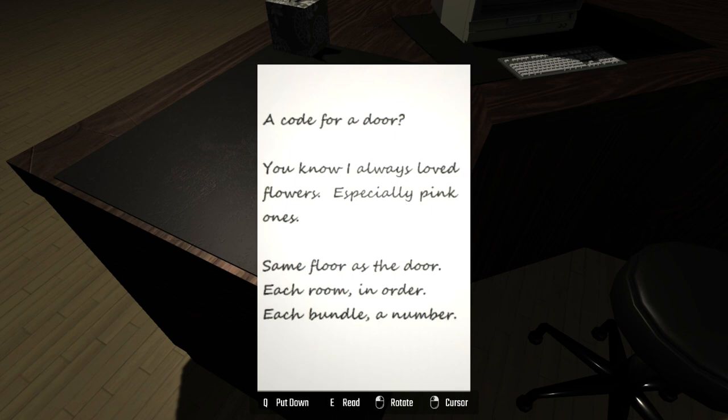You know I always loved flowers, especially pink ones. Same floor as the door, each room in order, each bundle a number.